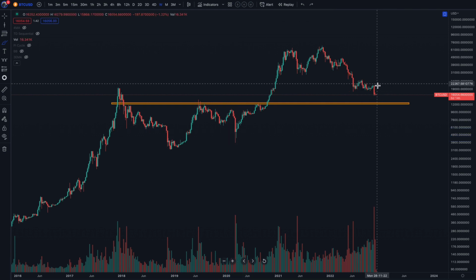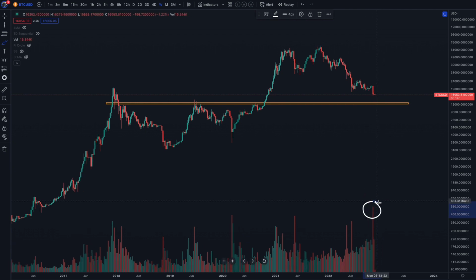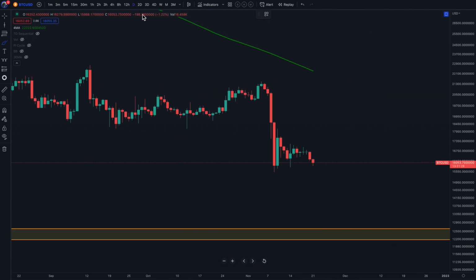The only thing I would add here is that we still don't know all the bad effects of the FTX fallout, and that may play out in the next few days and weeks, but I wouldn't expect another capitulation unless we have another exchange going down or another big massive event like the FTX one in the next few weeks. So what we have here on the daily chart is a 200 daily moving average, which is pointing in the downward direction here.